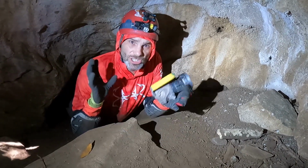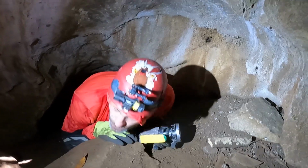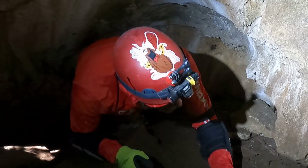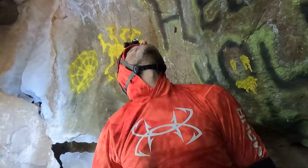It looks like it continues on. There's a lot of these holes up here, so people are trying to find new caves in Cave Gulch, and good for them. This one's got a beautiful skylight, but it's a nightmare. That's pretty cool. A person could push that out.